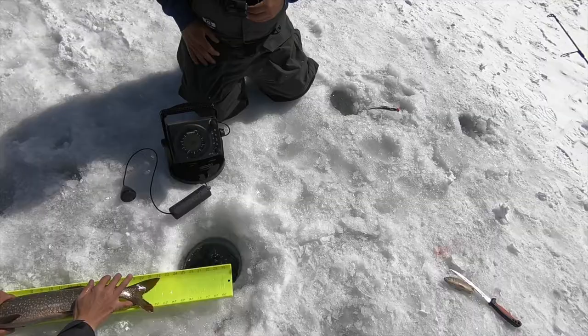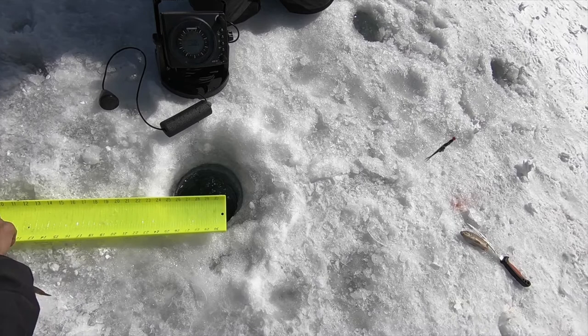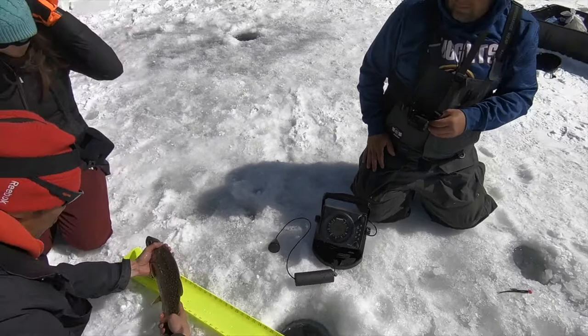You can tell right away. Did you chill, buddy? Almost 21. Yeah, I think he's gonna go 21. Locked down and pinch tail. He's probably 21. Almost. Oh, 20 and a half. That's right. Awesome fish. Right under 21, guys. Great fish. Sweet.